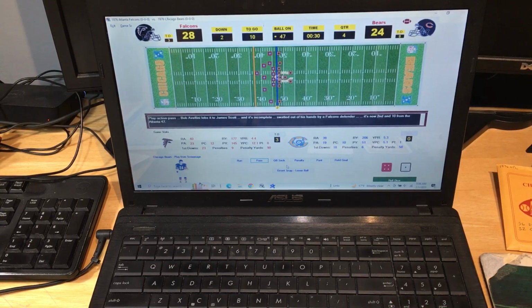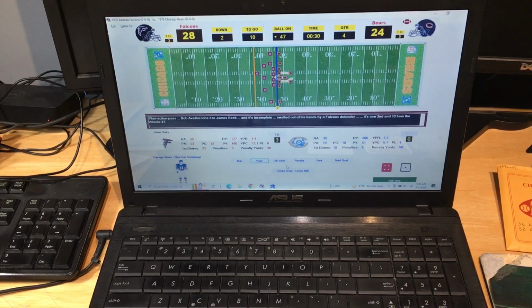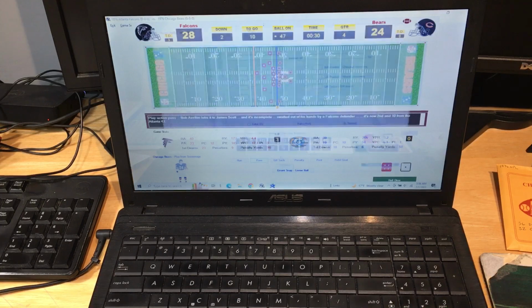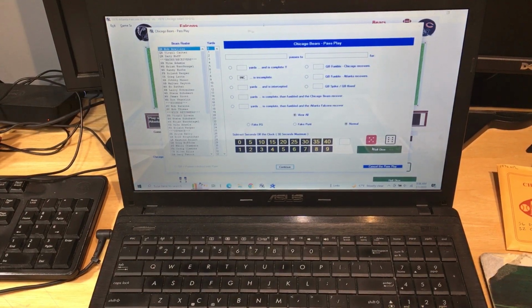I'm going to go medium to Scott again. He's my best. I've got Harper too, but we're going to call Avellini to Scott again. Pass play, defense rolls a 56. It's an AS. 63-31, that might be a sack. Incomplete TH, so you have a penalty. Hope this isn't a pass interference.